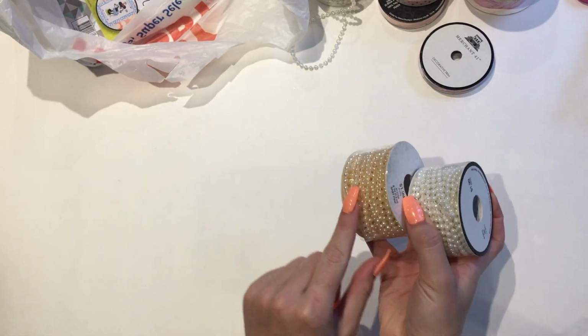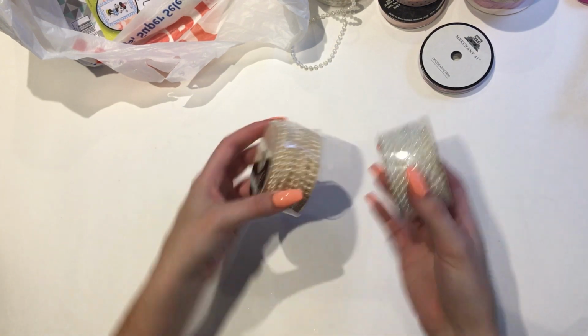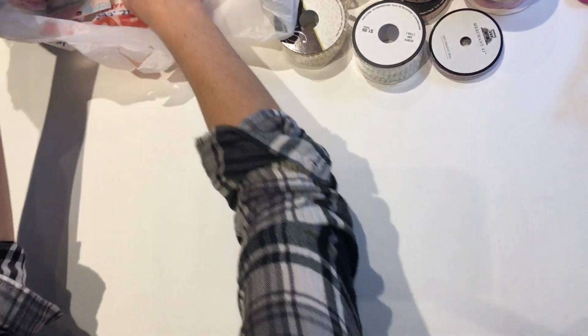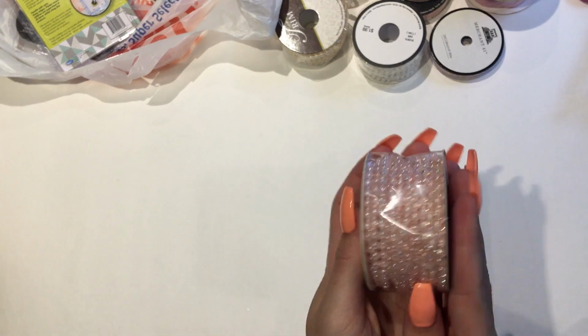Some more beads, these trims. This one's more of a peach, definitely a peachy color trim. These were all $1. This is better than the 99-cent store, you guys. Oh, then I got this clear pink one.